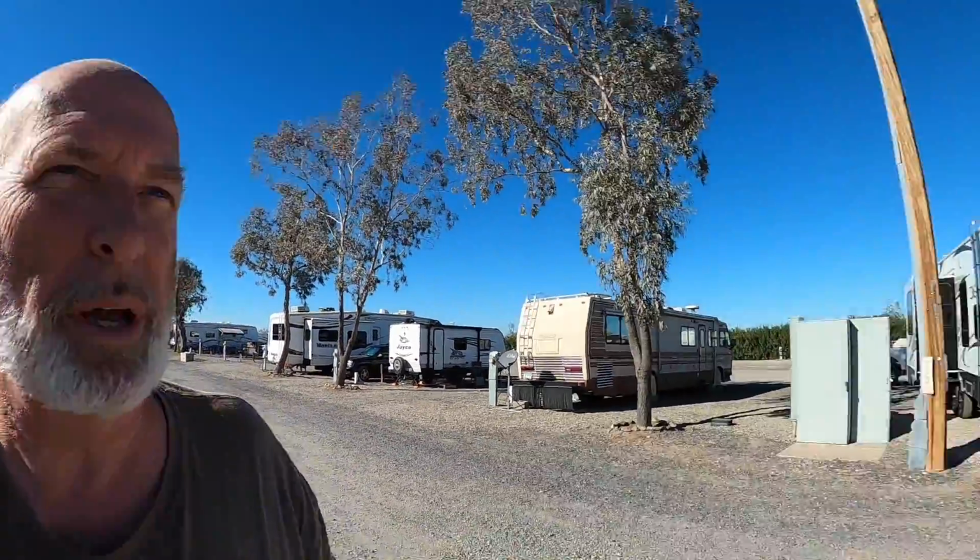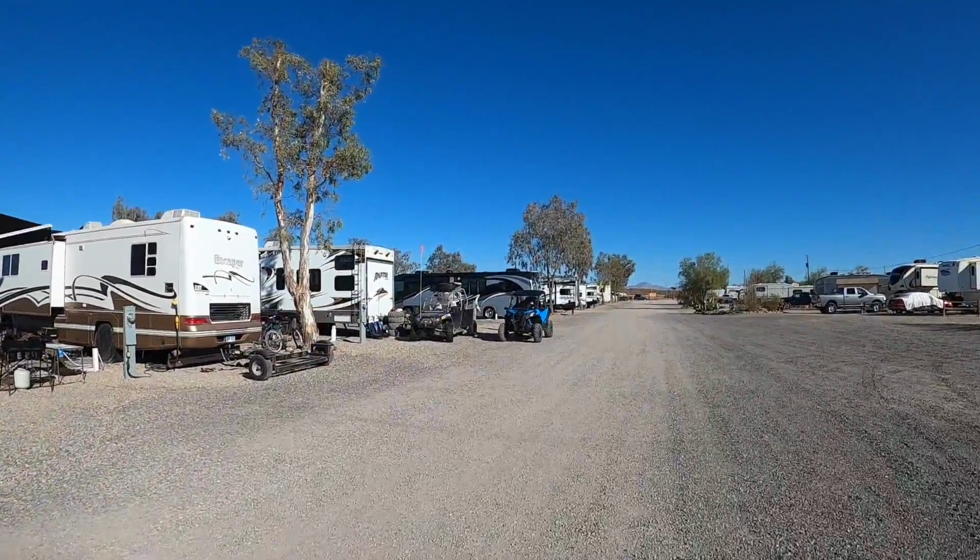Yeah, being out here in the desert. This is a gateway to all the trails for going ATVing or off-roading out here in the desert. A lot of people bring their toys into this park and stay here and use it as a home base. Lots of toys in here.